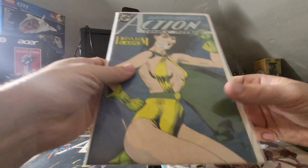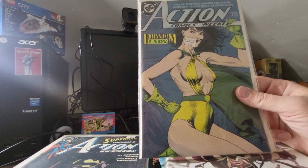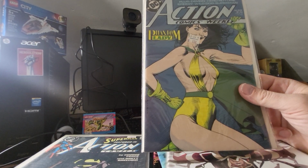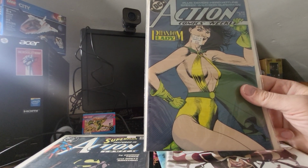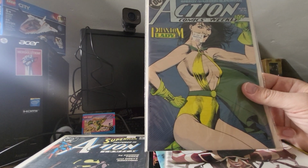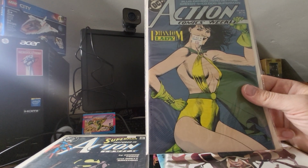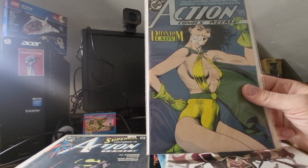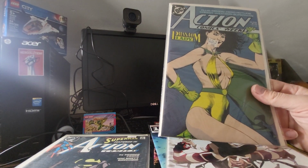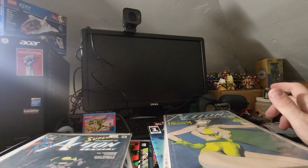All right. So this one, I just happened to stumble across some Action Comics, or as I think of them, Superman comics. This one has Phantom Lady. She was a 1940s character. She's the inspiration for the Silk Spectre of the Watchmen. Or I'm pretty sure she is anyway. I could be wrong on that. I don't know. I think they're pretty closely related. So I just thought this was a really cool cover for obvious reasons.